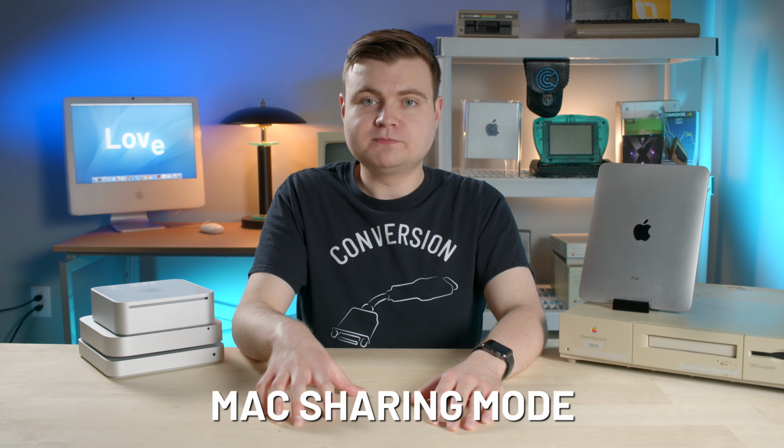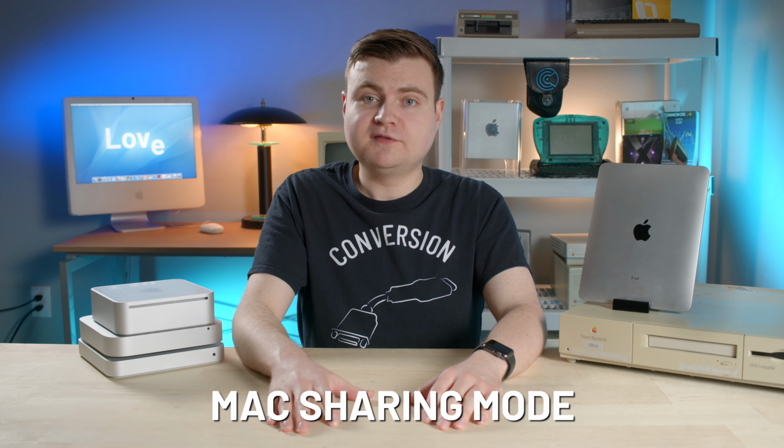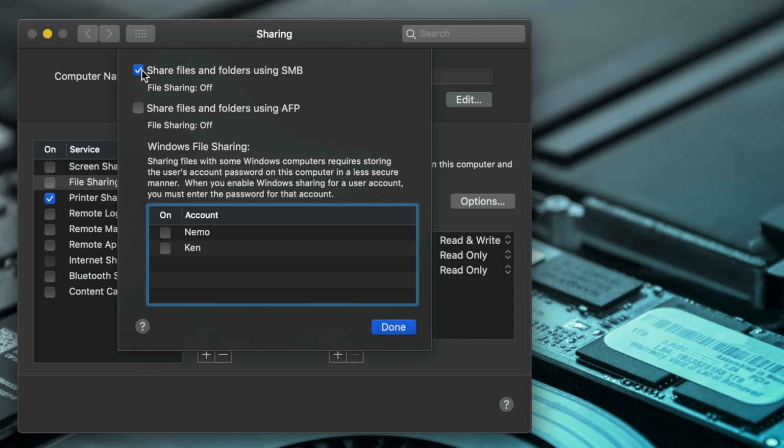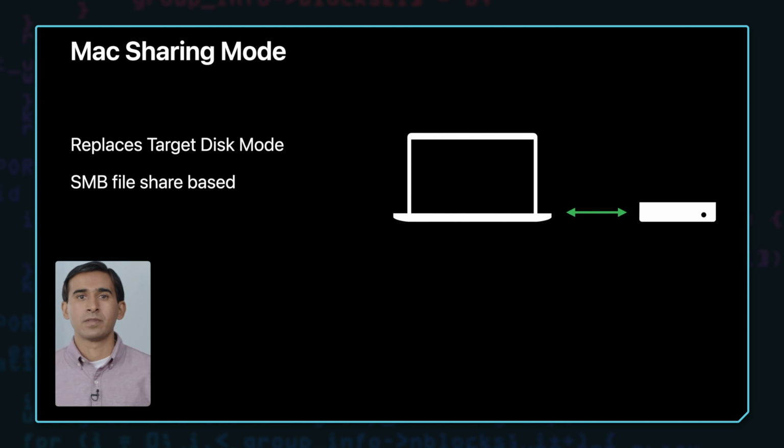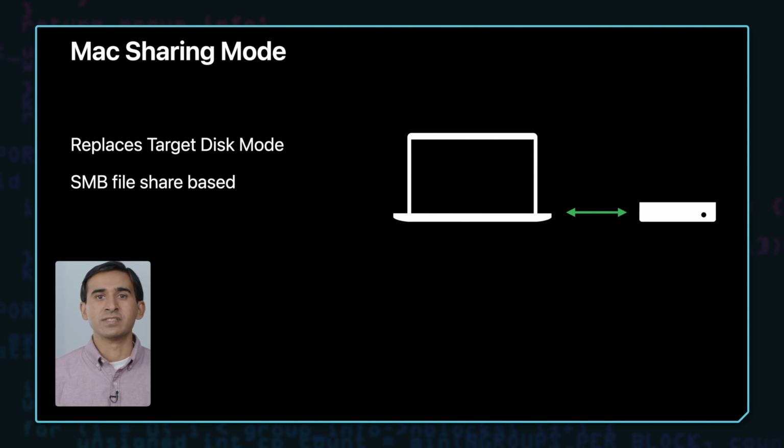Target disk mode is also being deprecated, and it's being replaced with a feature called Mac sharing mode, which essentially turns your Mac into an SMB volume that you can access files on over the network. I'm not really sure how this is different from just enabling SMB sharing inside the system, but perhaps it's useful because you can use it without the system being in a functioning bootable state. I'm not sure about all the details in regards to this because during the presentation in the WWDC session, they really just glossed over this feature, so to be continued on that one.